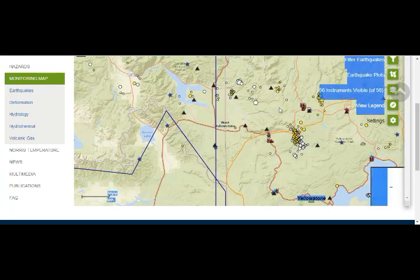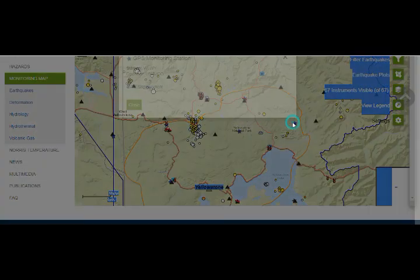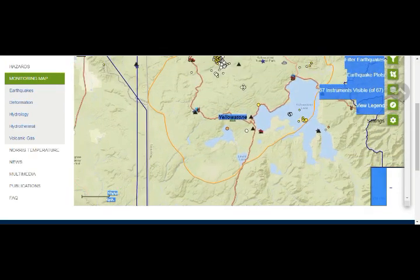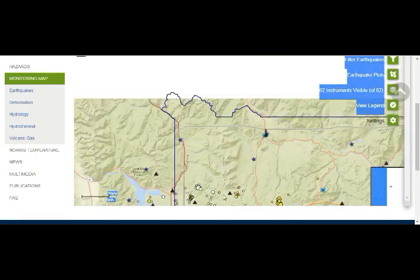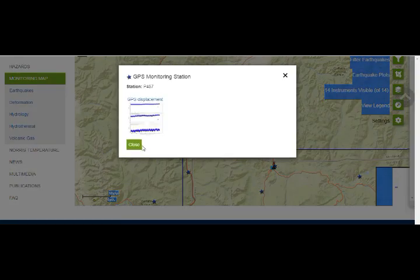Let's go somewhere here. Oh, we saw that here, this one here, GPS. Okay, that's pretty steady, but it's deflating. And let's go towards Montana where we had a lot of earthquakes. GPS, a little bit of inflation right there.